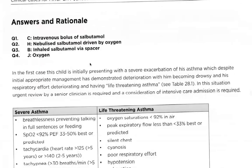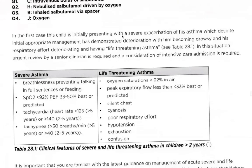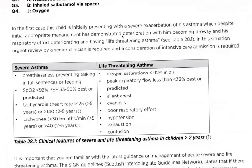In the first case, this child initially presents with a severe exacerbation of asthma, which, despite initial appropriate management, has deteriorated, with him becoming drowsy and very rapidly deteriorating, having life-threatening asthma. In this situation, urgent review by a senior clinician is required, and consideration of intensive care admission.